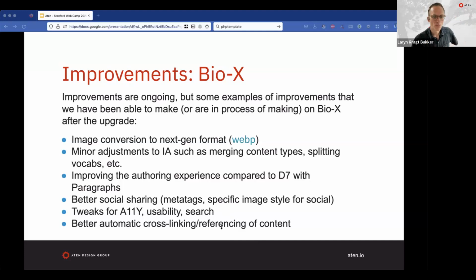We have made other tweaks for accessibility and usability. We're working on some changes for search that'll help make things better for users. And then we're working on some ways to, as mentioned, they've had this very rich content over all these years, and they've done a ton of work in cross-linking and referencing content. And as part of the opportunities, we noticed there's ways that can be exposed to the end user in helpful ways that will probably help not just the user experience of finding relevant content, but also probably help with search engine optimization and the like.